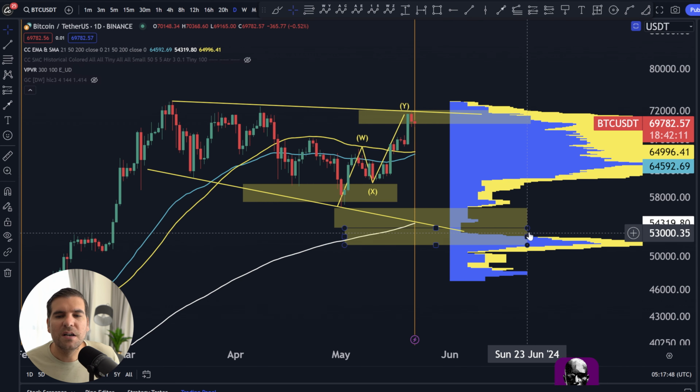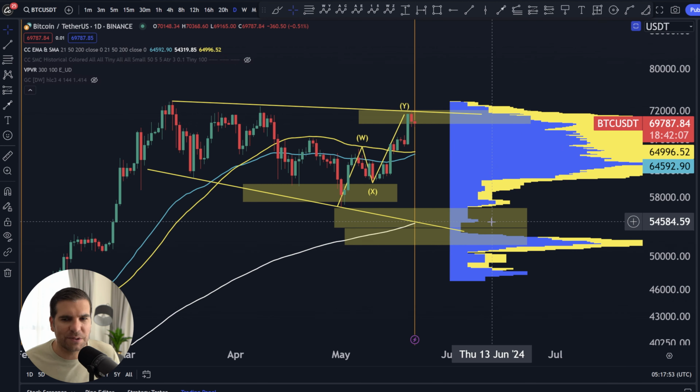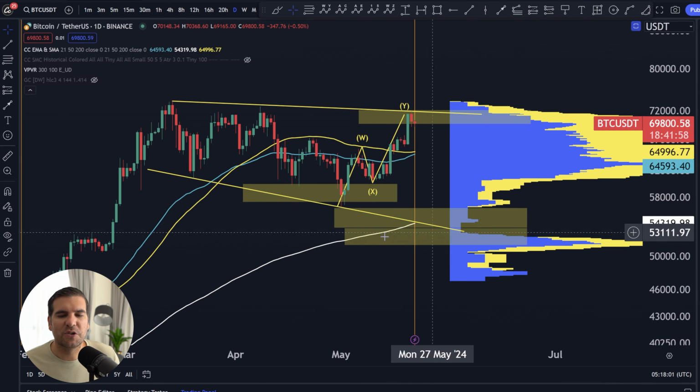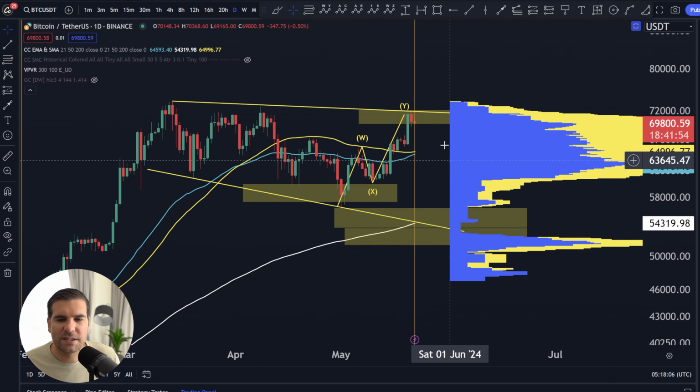Now the VPVR is showing you historical volume. It's not showing you where buy orders are or anything like that. It's just showing you that history tells us that in this area there was a lot of buying and selling pressure, and as such we would expect to see the same again. That's what the VPVR is showing us.